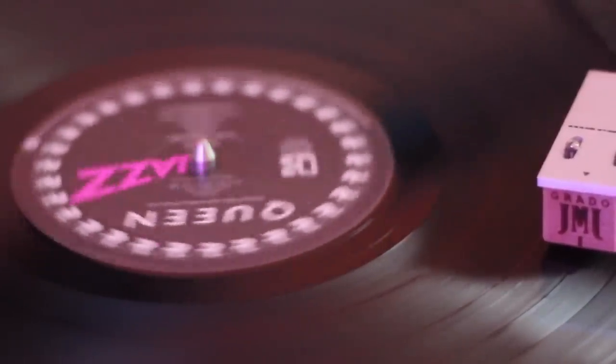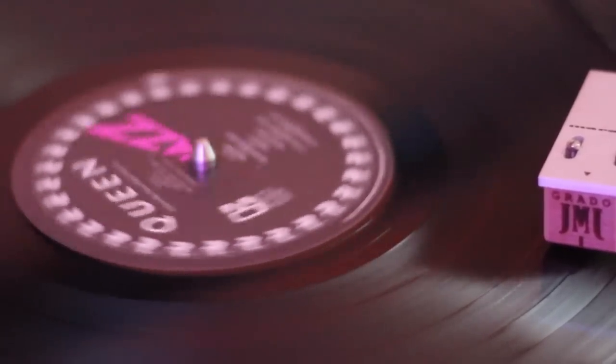Speaking of Queen, yeah. Jazz, that's right. On this super cool Queen Jazz label with a person riding a bicycle. Obviously bicycle riding is on here. Freaking epic track. It goes from the I Want to Ride My Bicycle part to the more heavy, in-your-face part.